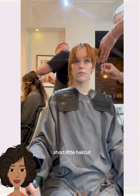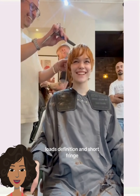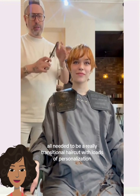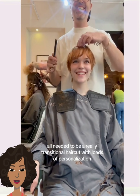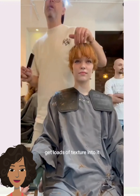Now I really like her hair color as well. She's more of like the orange copper tone. It looks like he's giving her like a shaggy pixie style.